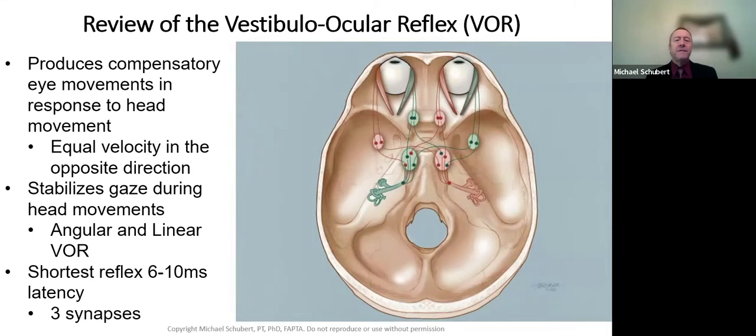Now, the vestibular system also sends signals down to the spinal musculature in the limbs for gait and postural stability. But as those synapses leave the brainstem and they start to travel south, it gets complicated and it's harder to map that. And so the VOR has been a great model for motor learning for many, many years. And that's what we're going to focus on.